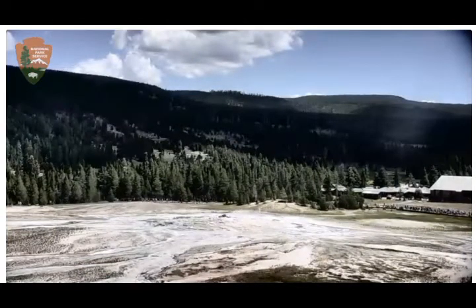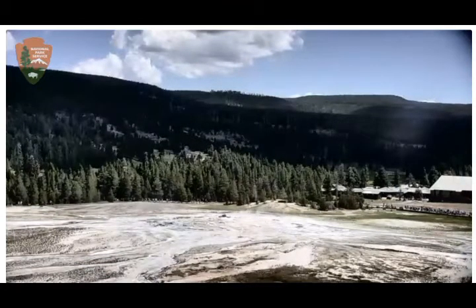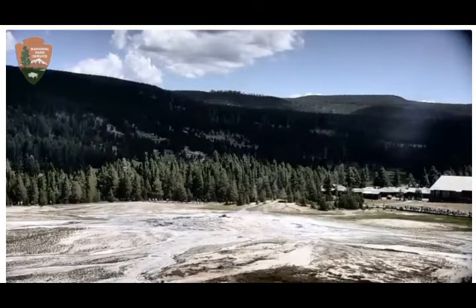Okay, the camera has now switched to Old Faithful, which is about to erupt. That steam that you see there is the beginning of Old Faithful's eruption.